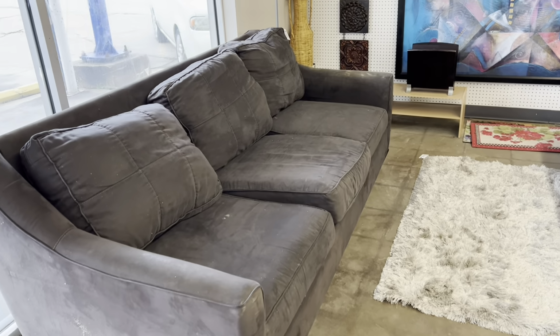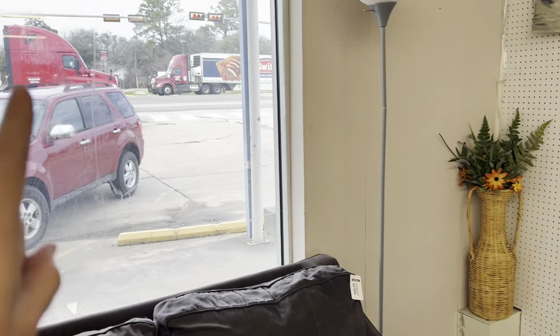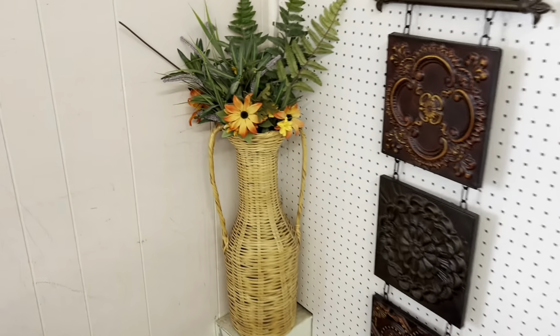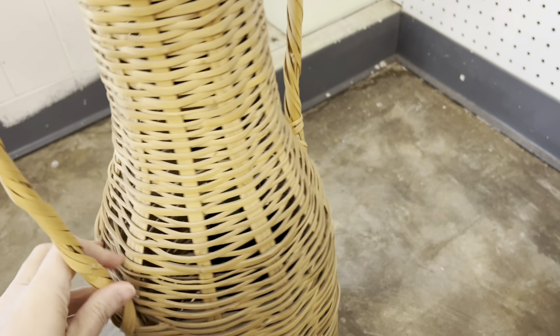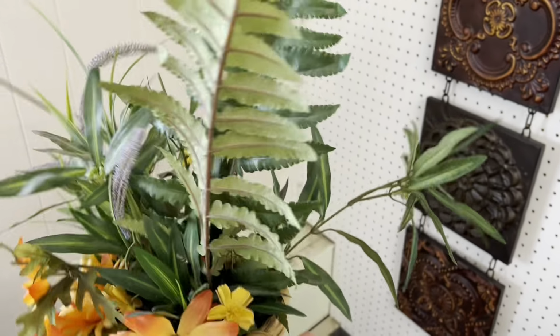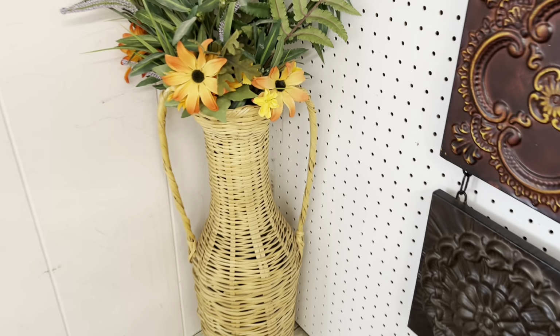All right, we're gonna start out over here by the furniture. I'm by a very, very busy highway if you're hearing all that background noise. Look at this basket, that's kind of cute. I don't like the florals in it really, but I kind of like this to fill up a corner or something. How much are you? Let's see, $5.29. Not sure. I do like that though. What do y'all think?